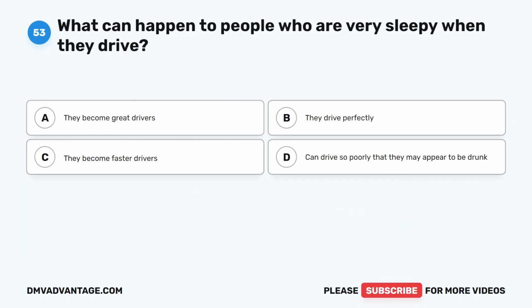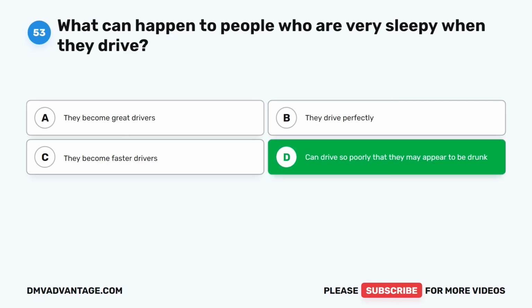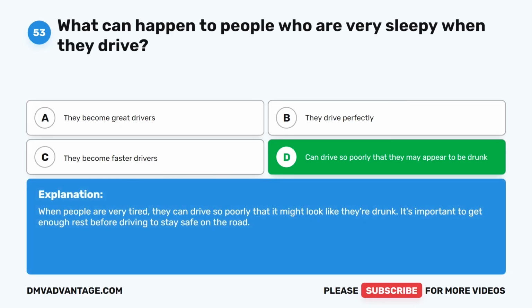Question 53. What can happen to people who are very sleepy when they drive? A. They become great drivers. B. They drive perfectly. C. They become faster drivers. D. Can drive so poorly that they may appear to be drunk. The correct answer is D. Can drive so poorly that they may appear to be drunk. When people are very tired, they can drive so poorly that it might look like they're drunk. It's important to get enough rest before driving to stay safe on the road.